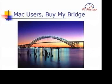Apples to apples, PCs win hands down. The most economical, the most software, leading edge technology that is the de facto standard in the business world.